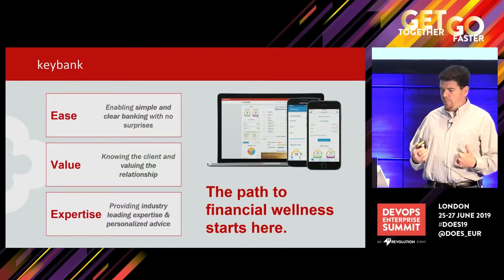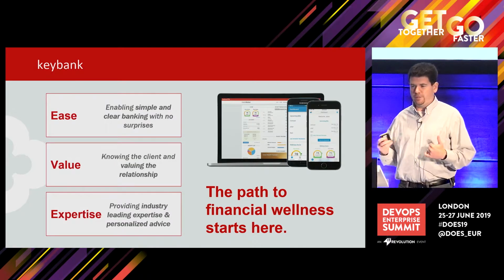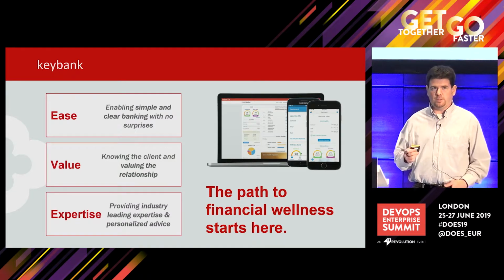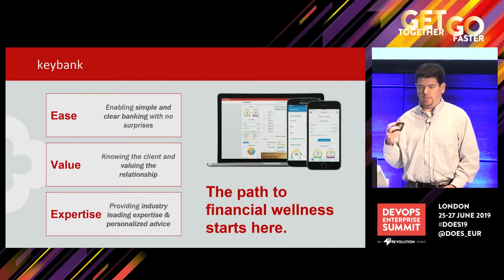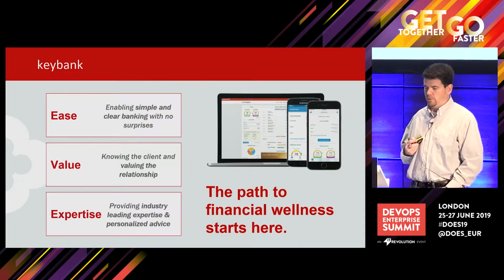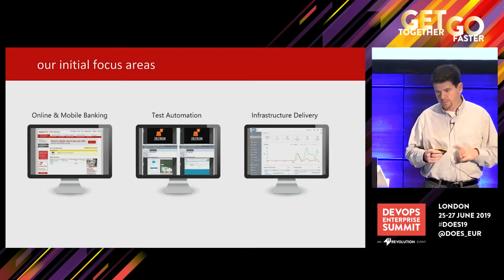So from a KeyBank perspective, the path to financial wellness is really one of the things that our business has been focusing on recently. Developing solutions to help our clients understand where their money's going, help them plan better for the future, and essentially help them get more value out of the products and services that we're offering. So how do we do that? So let's take a little history lesson.